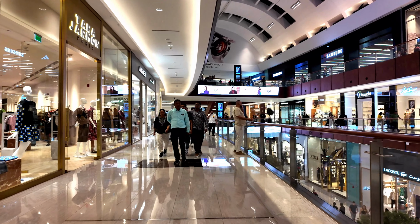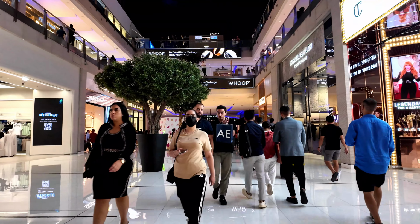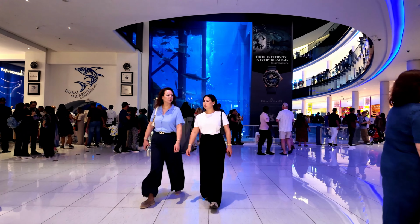Let's head straight outside to see the fountain and the Burj Khalifa. The building often has themed light shows that are synchronized with music and the fountain. The shows usually start after sunset, typically every 30 minutes from around 7 p.m. to 10 p.m.